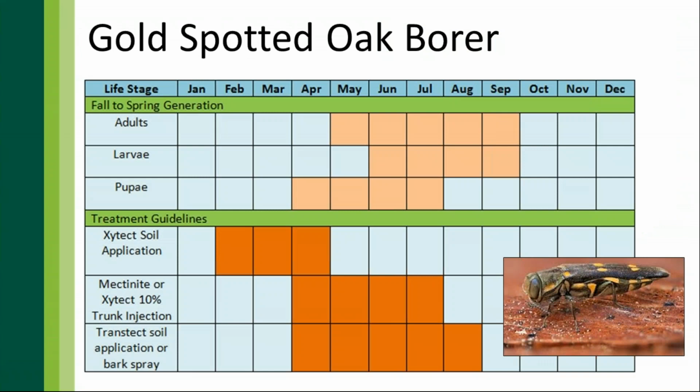Okay, gold spotted oak borer. I know that Dr. Lacan posted his little chart as well. He noted that you could do a contact application in May, which I don't have on this table, but I just want to highlight there's a lot of preventative systemic options out there for gold spotted oak borer.